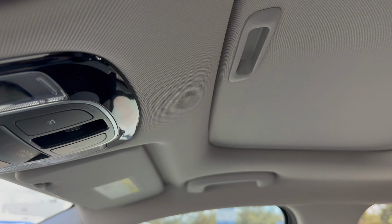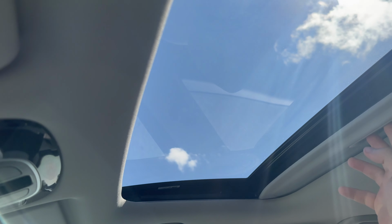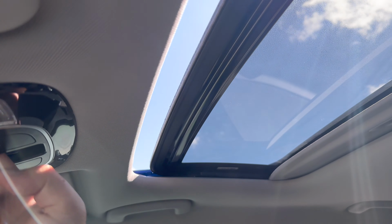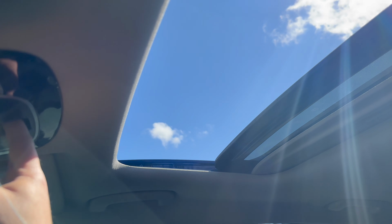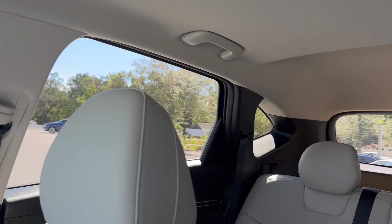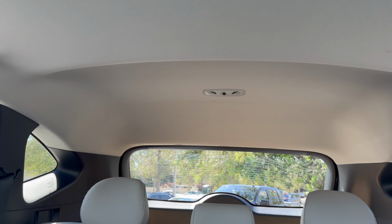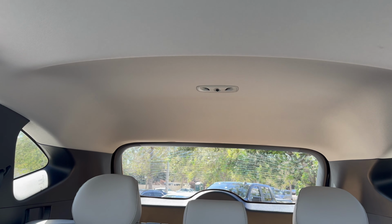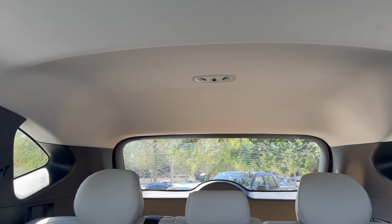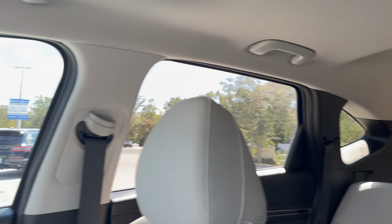Take a look at the top. Get a standard sunroof, not a full panoramic one, which is optional for the higher trim levels. You can open this up, of course. And if we take a look back there, you see at the top of the roof over there, there are some sonar sensors back there to let you know if you left any kids or dogs in the back seat of the vehicle. Pretty handy safety feature, especially down here in Florida with tremendous heat and how hot the cars get in here. It's pretty ridiculous.